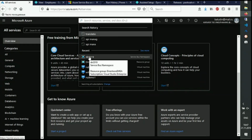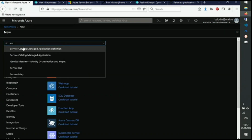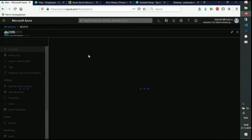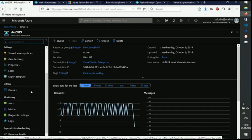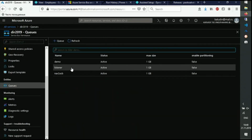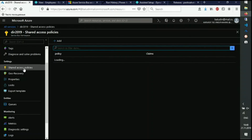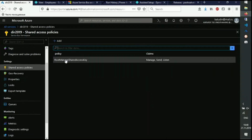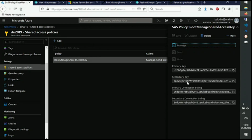So we created a new resource in Azure, which is called Service Bus. Yeah, you can find it here. After creation, you will get a Service Bus namespace, and you need to create a queue inside Service Bus. So I already made it. Yeah, I have 3 queues for sending messages. Also, you need to open shared access policies and create a new shared access policy, which has manage rights. And you will get primary key and secondary key here, yeah, and connection strings.